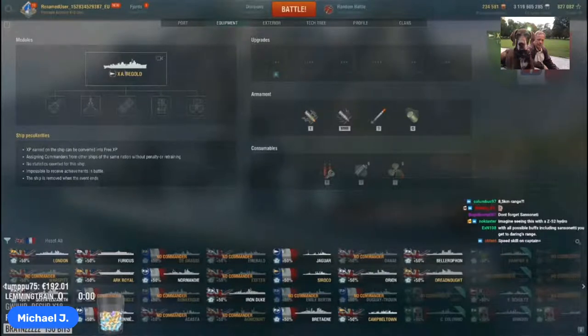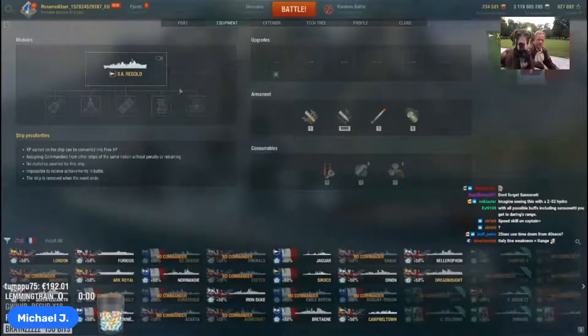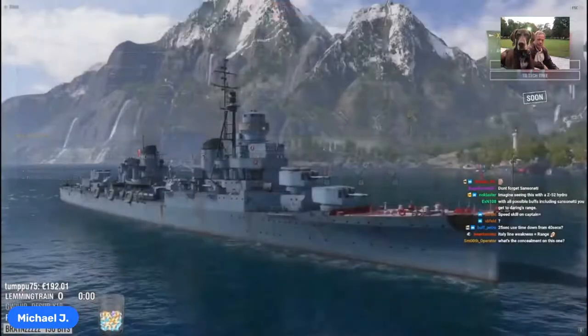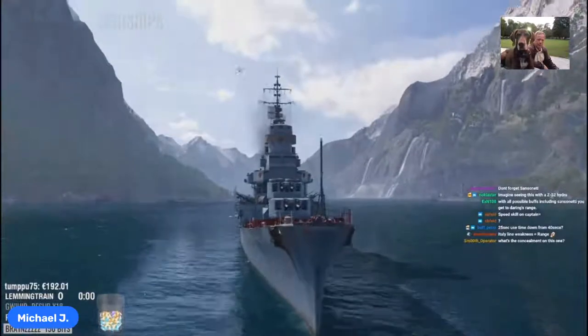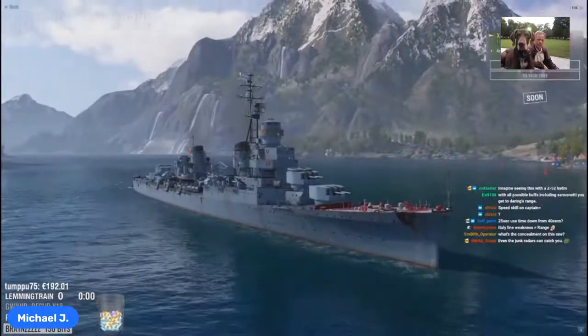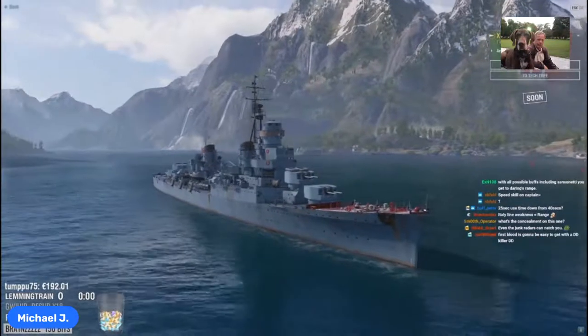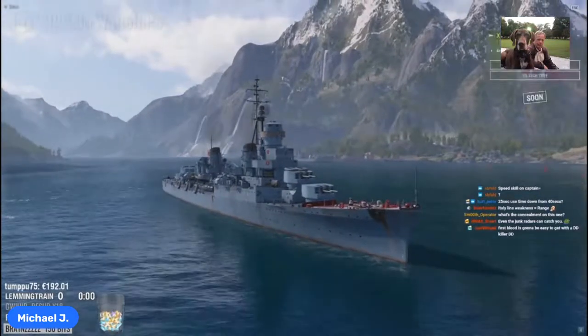I feel like Sansonetti First Blood is mandatory on this thing to get the extra range, AFT as well. We'll see. It might be terrifying to run into because of the health pool. This thing looks like a cruiser though. Let's be honest, this thing objectively looks like a cruiser. Holy shit, that's a lot of chunkiness.